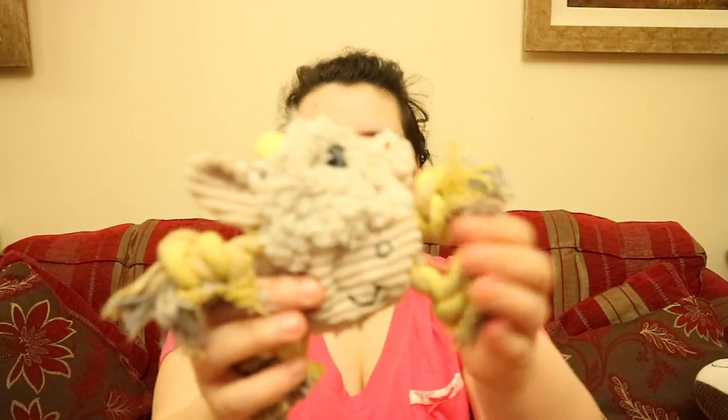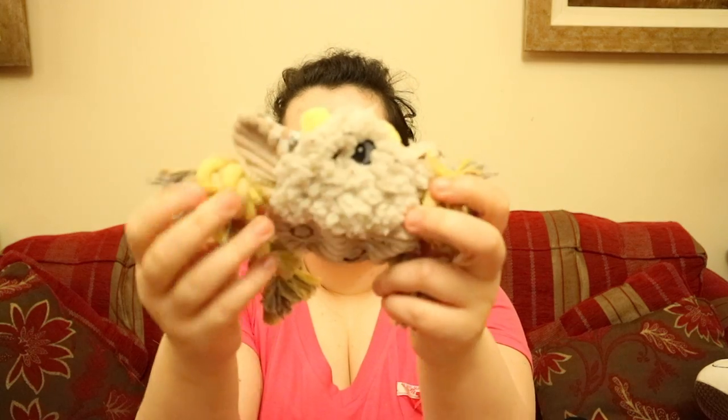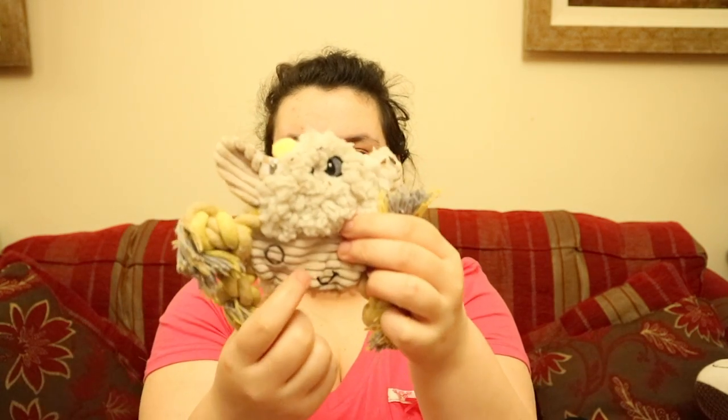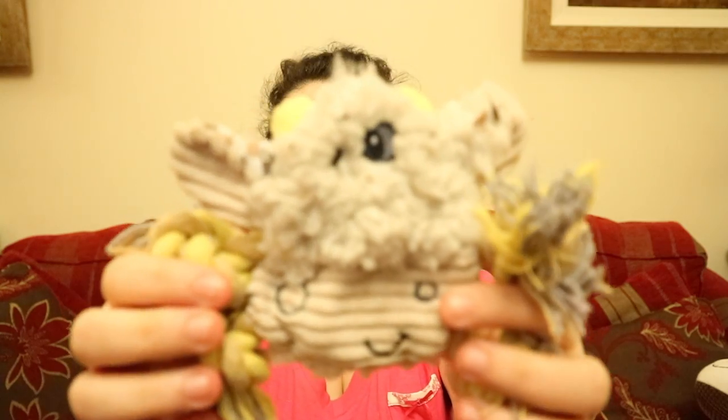The other toy is actually this, and this is the bull. I think it's a bull because it has the little horns on it, and I don't know if female cows do have horns or not. I don't think they do, but it is just this soft toy. It has rope material for her to chew on, and I think you're meant to pull, the way you do tug of war with dogs. I don't do that with my dogs. But anyway, it's soft, it's crunchy material, it has different textures, fluffy textures, and this is one of her favorites. You can tell because it is filthy, because she's just been chewing the life out of it. So yeah, she loves the moo cow.